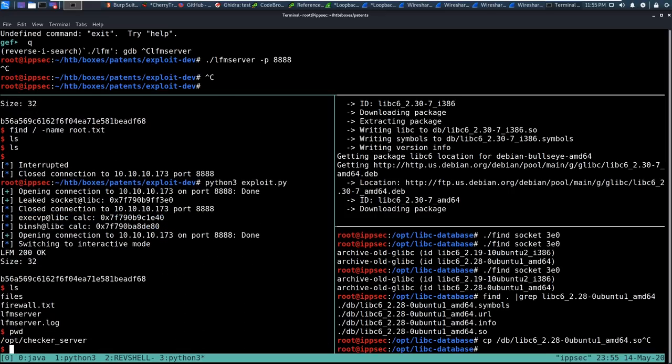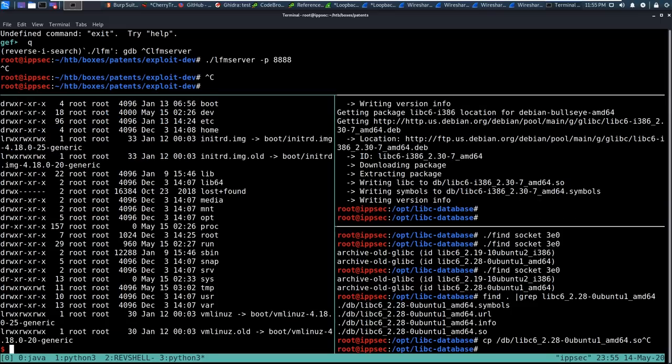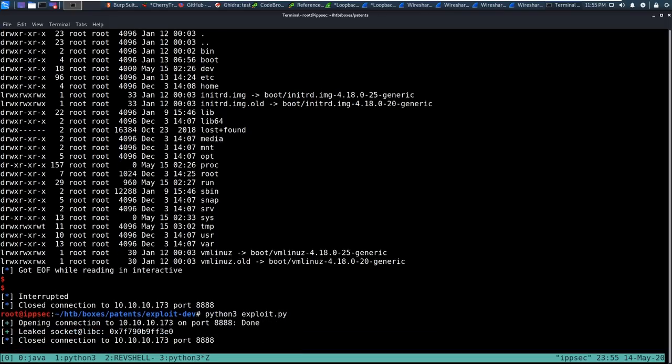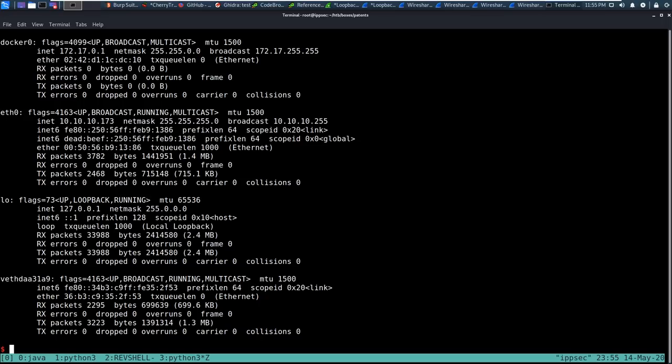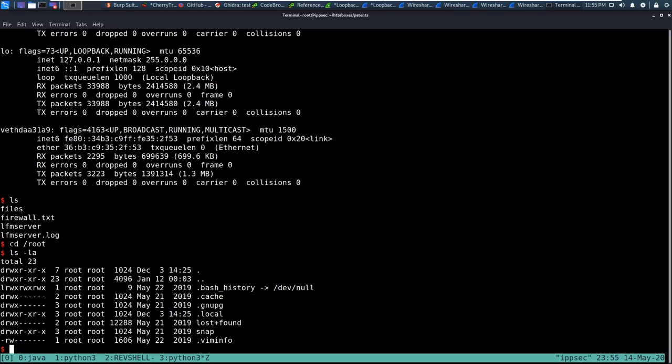ls, pwd. We're in an op checker server. Oh. Are we still in the Docker? No, we're not in the Docker. We don't have that Docker env. ifconfig. Yeah, this is not the Docker. Bash history is nulled. Snap.